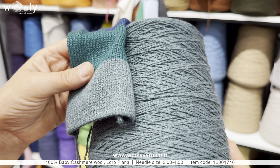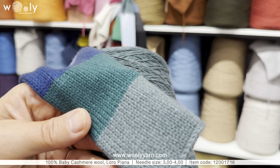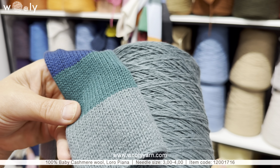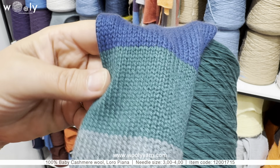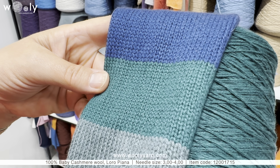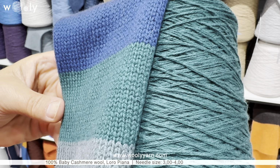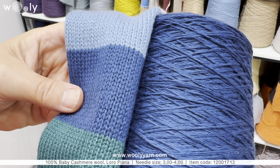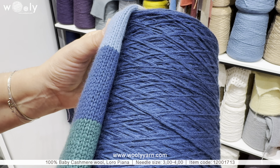And let's continue with the 100% baby cashmere wool, which is the softest of cashmere wool that there exists. They're all from Loropiana, and the quality is truly great. It is very soft. After washing, it opens up a lot. And from this yarn, you can definitely knit anything, including sweaters, same cardigans, trousers, skirts, hats, scarves, truly anything.